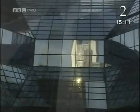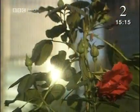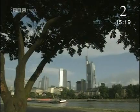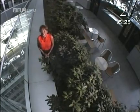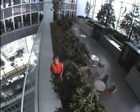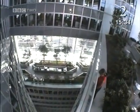Steel, glass, concrete, but no plants. City parks are good news. And here's a park with a difference. It's inside the building. They're called hanging gardens. Each garden here is 4 stories high, and the 9 hanging gardens spiral all the way down through the building.